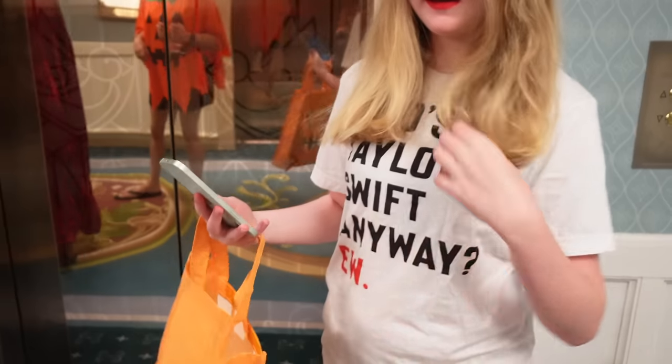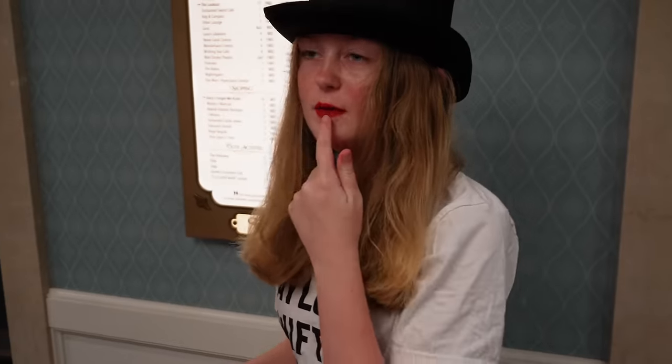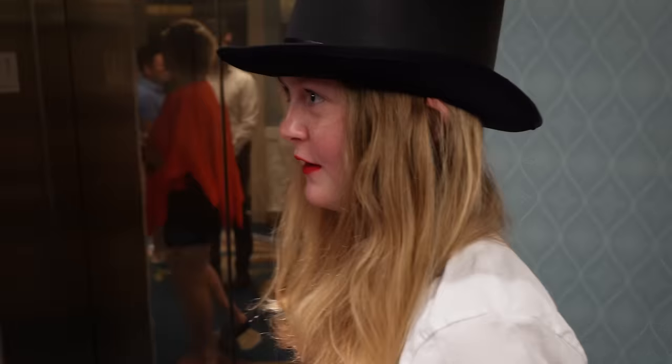Well, this is from Etsy. This is from Amazon. That's true. This is from Amazon. This is from Sephora, but I got a sample because I didn't want to spend $35 on lipstick. How thrifty of you. I'm going to use it like once or twice.